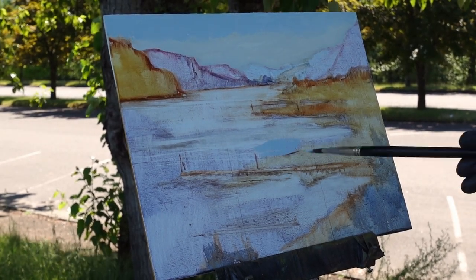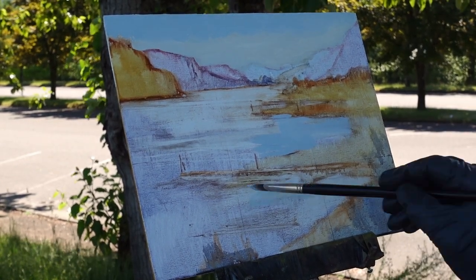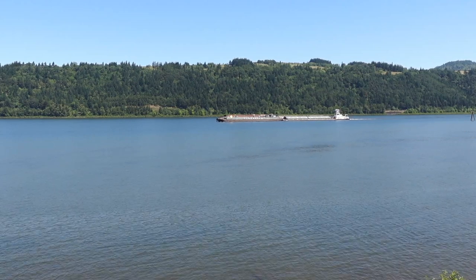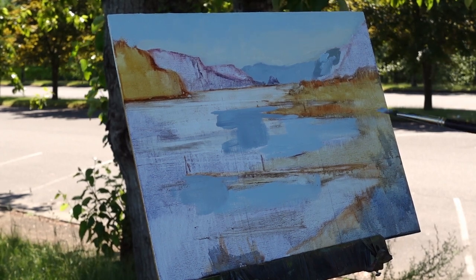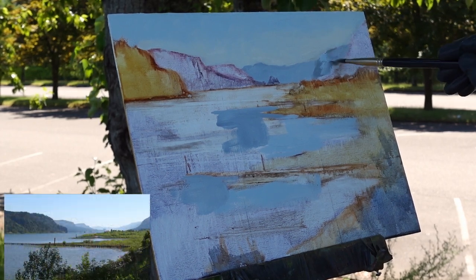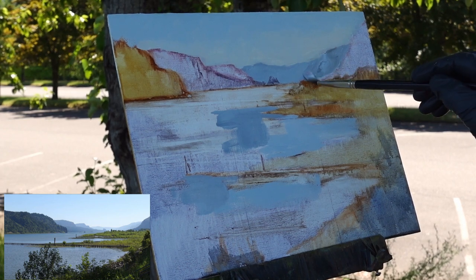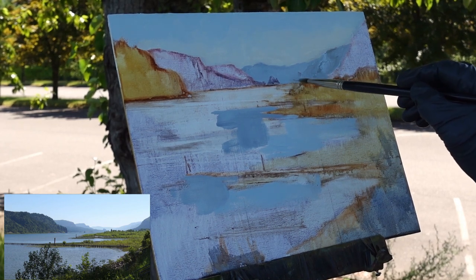I use the same color and the same brush to mop in the lightest portions of the river. I wipe off and use that same brush and paint the farthest back hills. I key the hills to the sky and look out at the scene often to check how the values relate. If you soften your eyes, soften the focus of your eyes as you look into the distance, there's very little value difference between the sky and the furthest back hills.